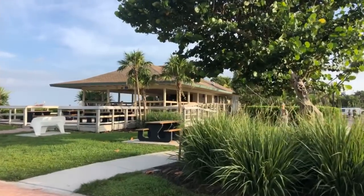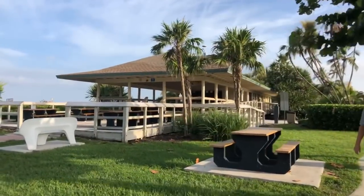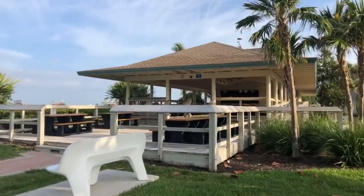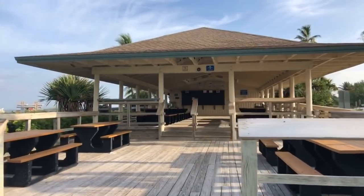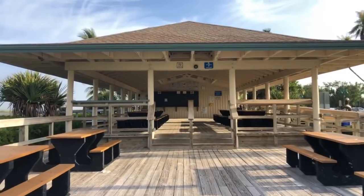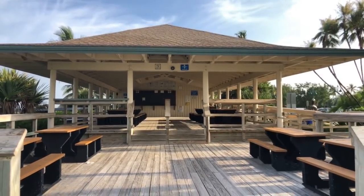This over here is a nice concession stand. Nice big covered concession area here. I think it opens around 9. Restrooms in the back and showers behind it. But a nice pavilion there. Lots of seating. So you won't go hungry or thirsty here.